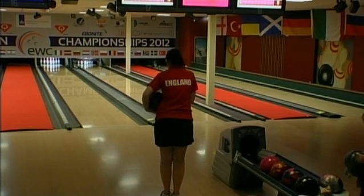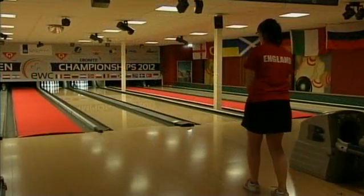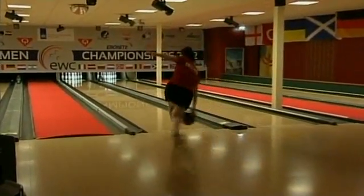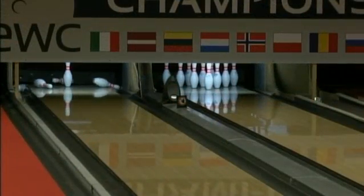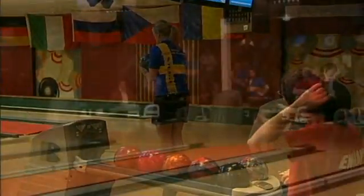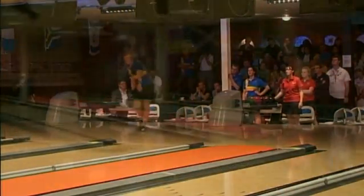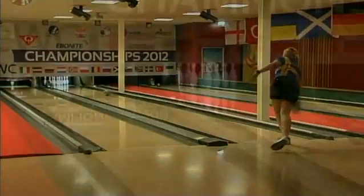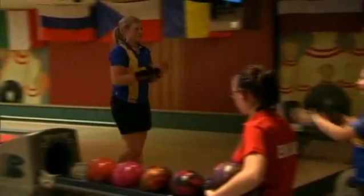Jolene working on a strike, but first let's look at Haley Rumke from England. She's working on a spare. She doesn't like it too much. Oh, and she left that 5-pin. That's more pins than what we all expected. Can Jolene try to close that gap? Jolene is still bowling with her Mission X, and she shoots a perfect strike.